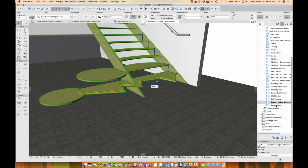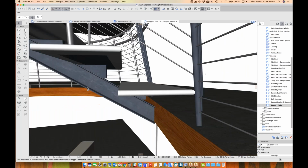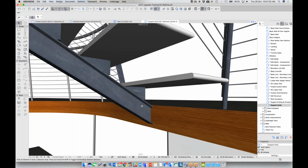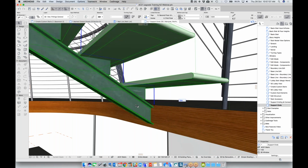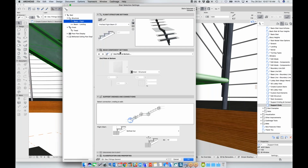If you go to the last one, the support ends. Same again, this is another steel structured little stair showing those secondary supports, one of the ones we can turn on with our stair structure. So if you select the stair we see here, open the settings. Because we have the beam and my beam flights, the same spot where we could change the tread plates and the secondary supports, there's also options to turn on the top plates and the bottom plates.